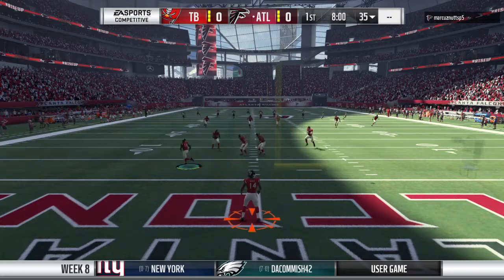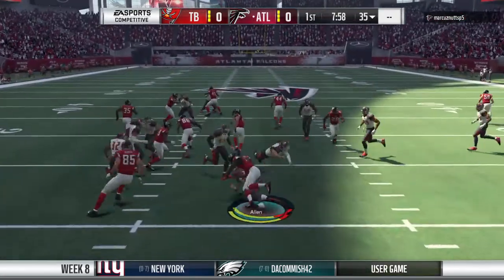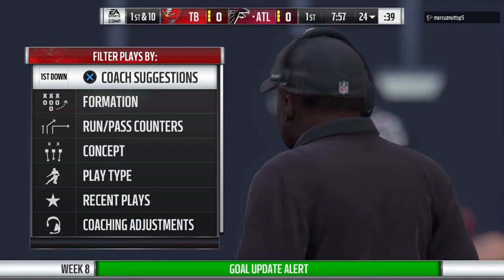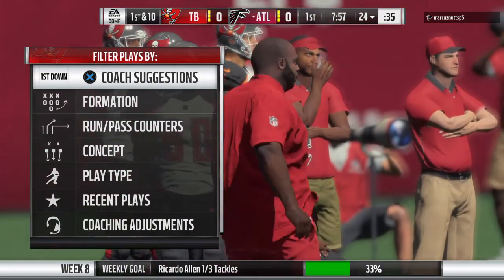The scene a few moments ago, here it is. It's unlike any other in sport as both teams made their way out of the tunnel. These folks are fired up as their guys are ready to do battle between the Tampa Bay Buccaneers and the Atlanta Falcons.